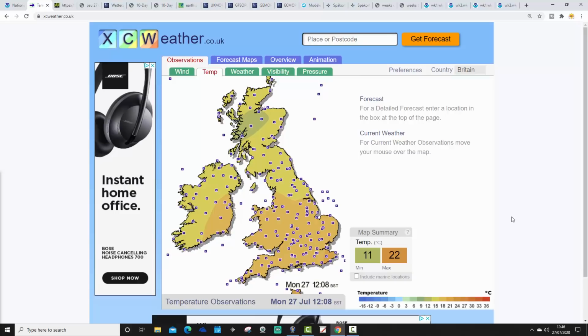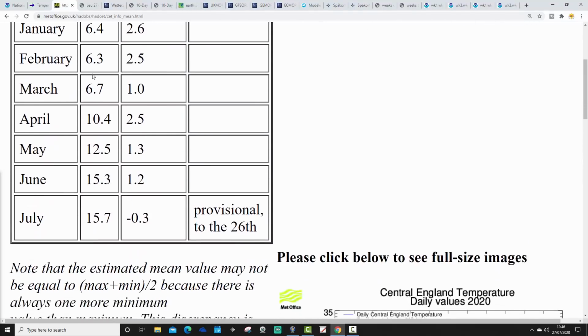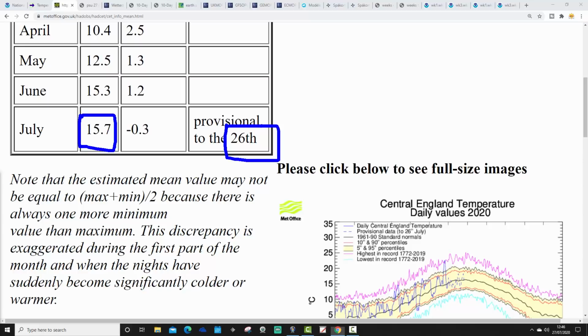It is pretty autumnal out there. It's not great, and so the Central England Temperature is still struggling. The CET currently for July, provisional to yesterday, the 26th of July, stands at 15.7. It's an anomaly of 0.3 of a degree below average. And I think we'll probably see that ticking down a little bit more over the next couple of days, probably going back down to around 15.5.